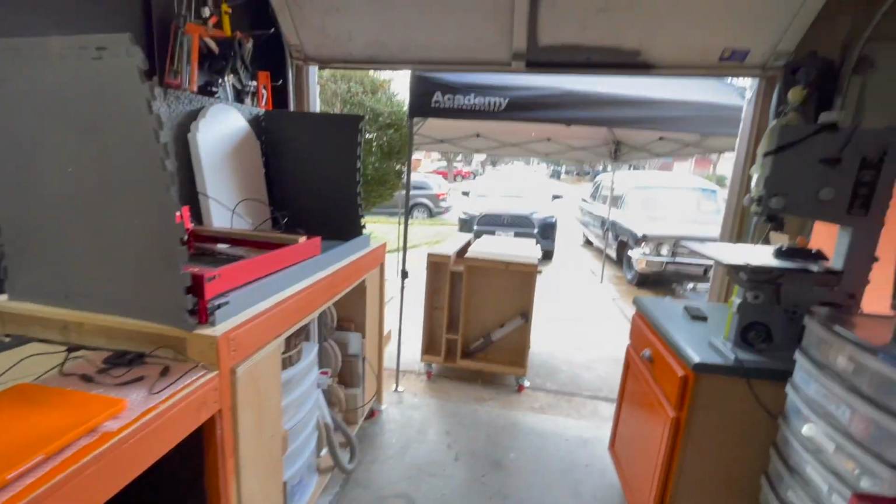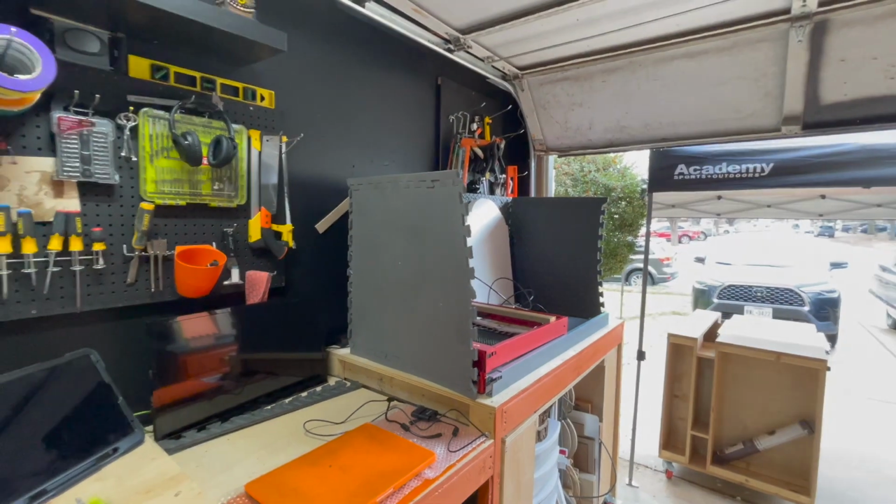All right. Cool, man. I'm going to be quiet now, and I'm going to start cutting the sides for the laser.